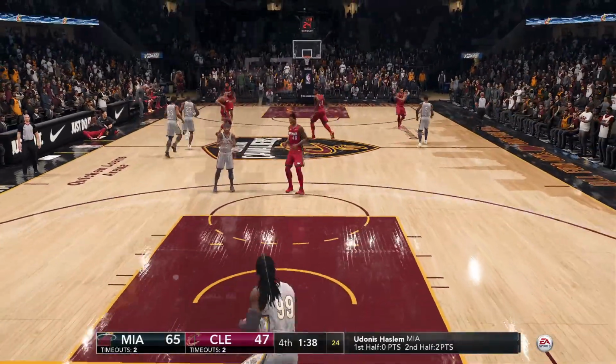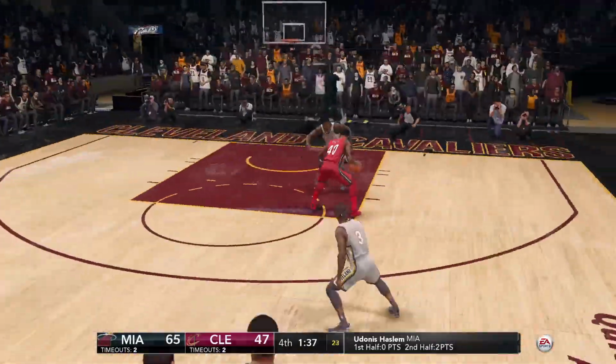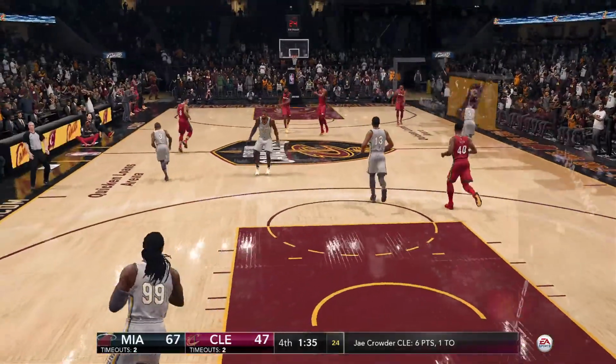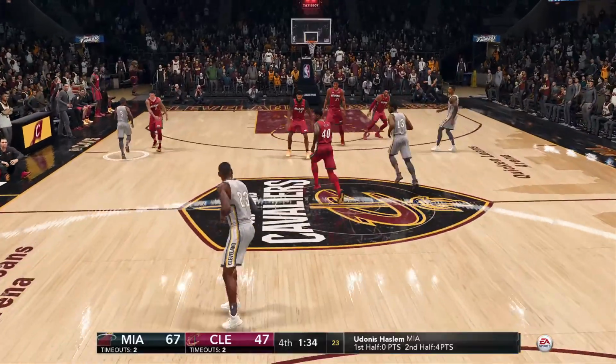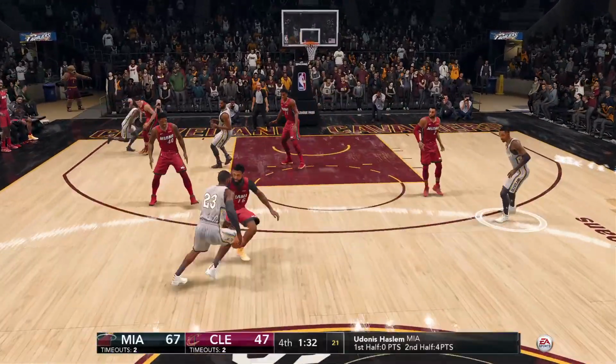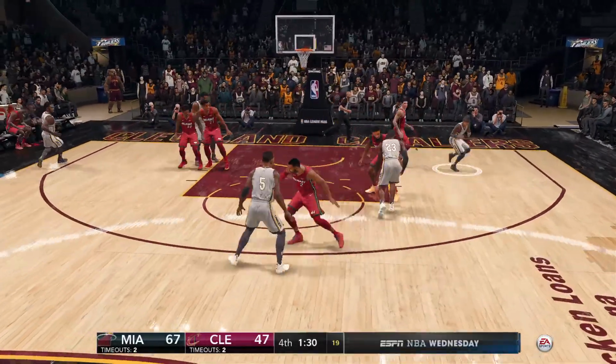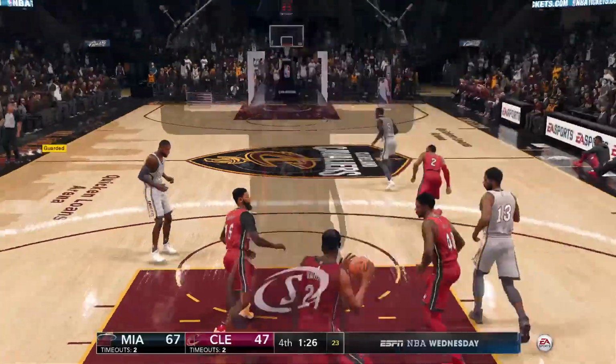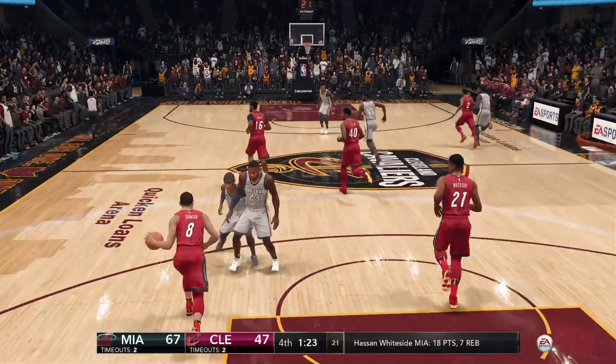Hey, can you say blowout? Is it gonna change? Not with this defense. Gets to the rim and it rolls in. An 8-0 run for the Heat. Three and a half gone by in the fourth. Cleveland's down by 20. And that's his seventh rebound of the game.